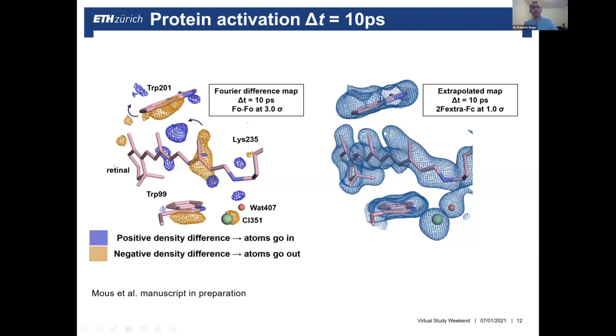To refine the structural intermediates, we use so-called extrapolated maps. And this is shown here. We see again the dark state, resting state retinal of the protein, which doesn't quite fit into the extrapolated map from 10 picoseconds. And this we can use very nicely to model the protein intermediate.